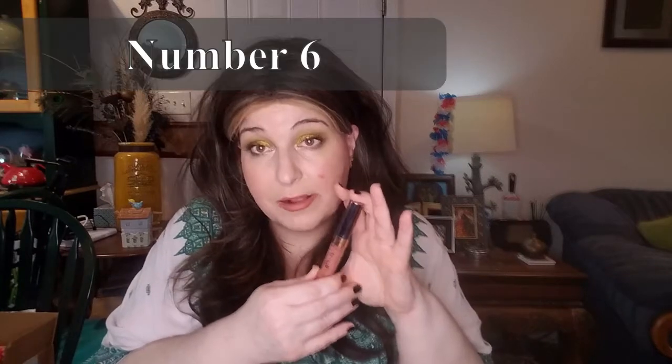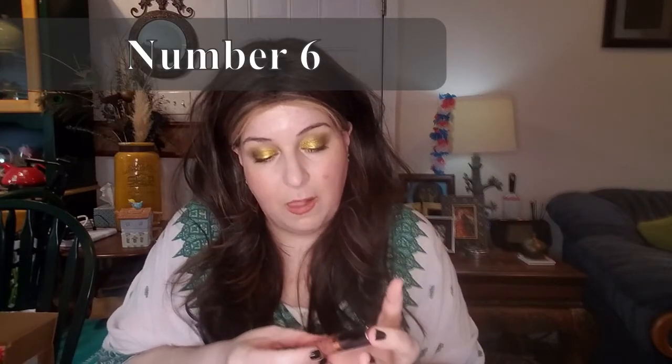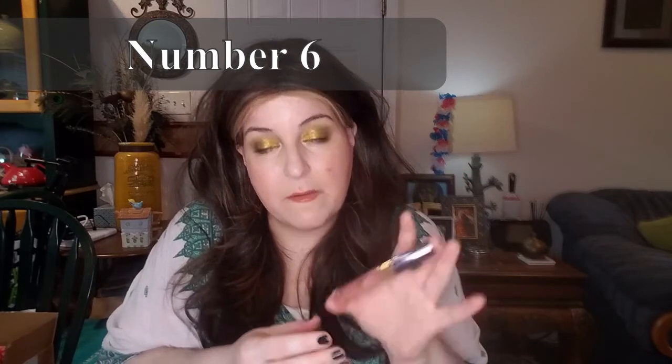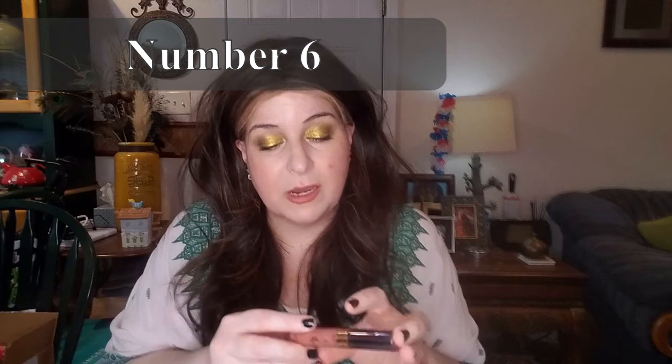I got this in a BoxyCharm. It is the Nabla. I thought it was a liquid lipstick, but it acts more like just a regular lipstick, and it is in the color Eve. It is on my lips right now. So yeah, it goes on and it doesn't dry down, and I like that about it. It does transfer. I don't have a problem with that. I hate dry liquid lipsticks is what I don't like.